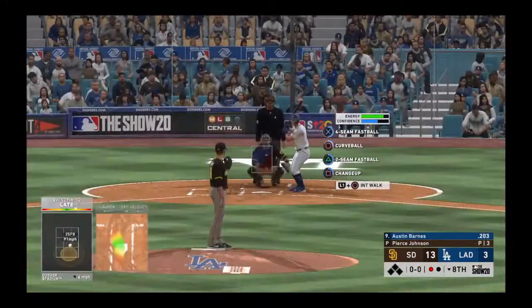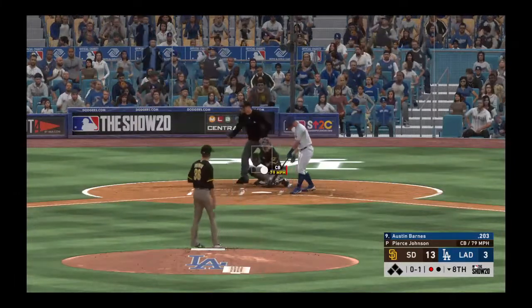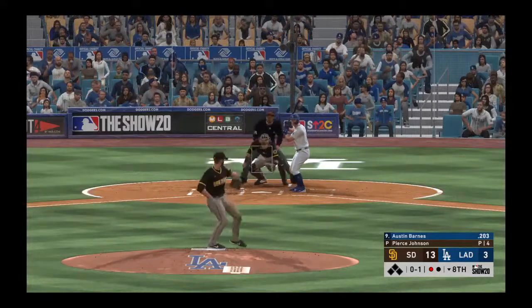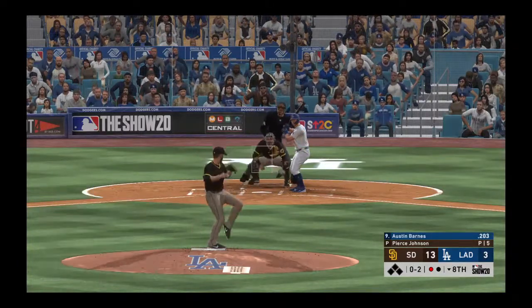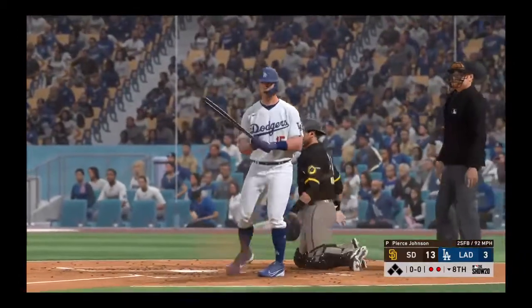Now batting, digging in now, Austin Barnes. He's getting his first plate appearance here in the 8th after entering off the bench just a little bit ago. 0-1 count and the pitch. Behind 0-2 now. Now here's the pitch. Got him looking with the fastball as that had some two-seam movement to it.